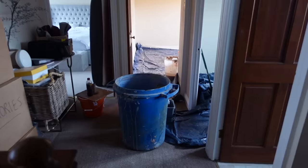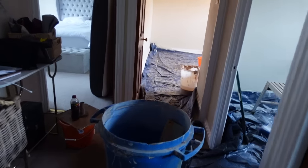Right, the guys have gone out for their lunch really quickly, so I'm going to run up the stairs and try and show you a little sneak peek of how it's looking. It looks so good, I'm so, so happy. I can't actually believe it. This is currently how it's looking.